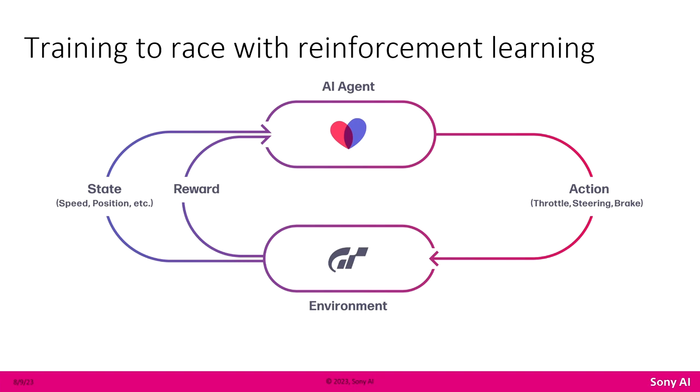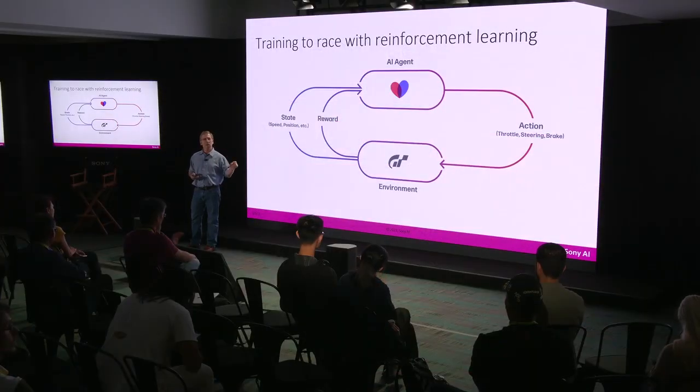It sometimes gets a reward of some kind. It says that was good or that was bad. And then it iterates on this loop over and over again. And through experience and neural network training, it eventually learns to perform very efficiently and effectively in this environment.